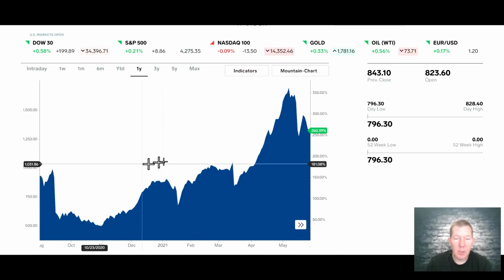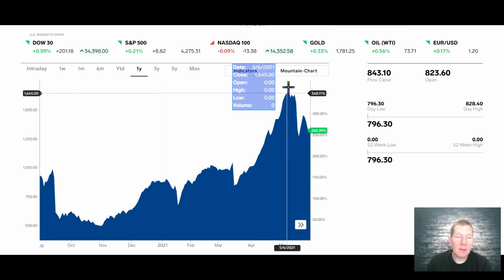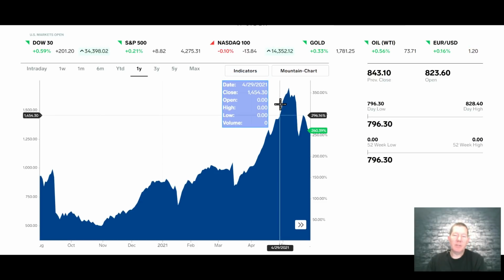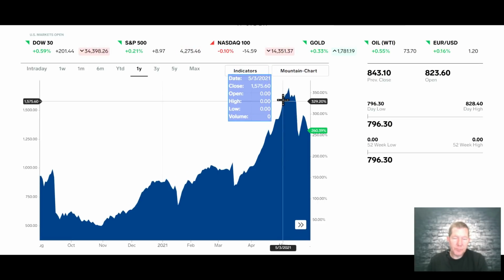And right here's the $1,000 mark, so we far exceeded that. And then on May 7th, it topped out at a little over $1,600. And these are the closing prices. So at the end of the trading day, whatever the price settled at, that's what's recorded here. These lumber prices have just been astronomical, and we've been feeling it.